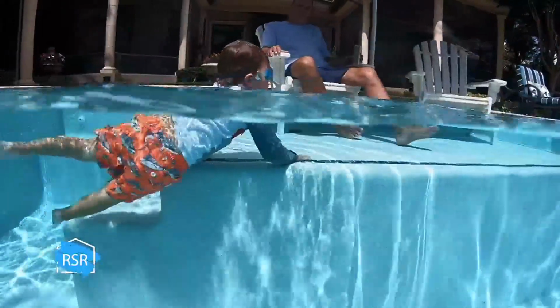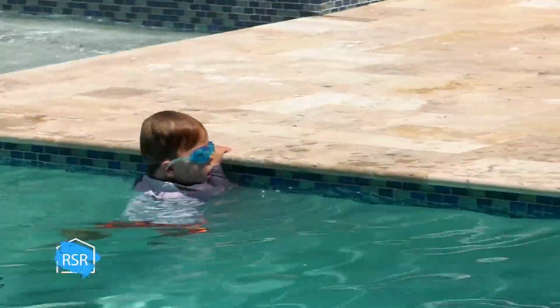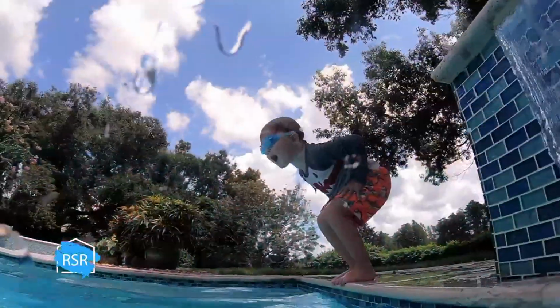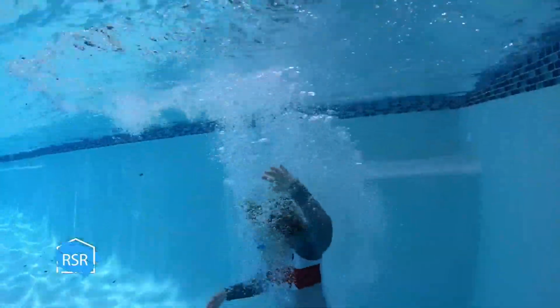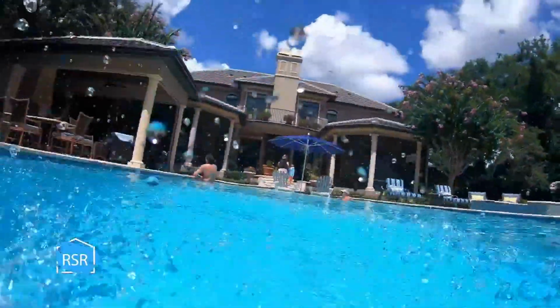They love all the levels. They love all of the different activities you can do in the pool, and it's really just based on the design. But of course, they found ways to jump off of things, and everything's safe. We don't feel unsafe about anything that they want to do in here.